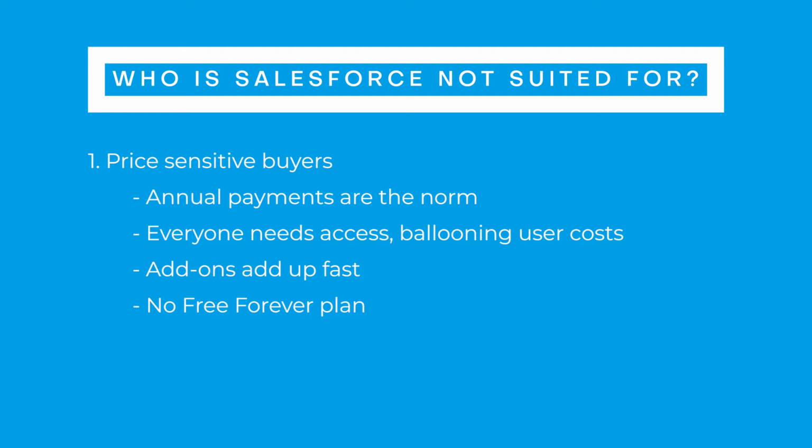Fifth, no free 24/7 support. Businesses with advanced customization needs or those that require specific knowledge around something like Apex coding will likely need dedicated Salesforce developers, which costs a pretty penny.